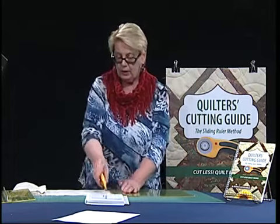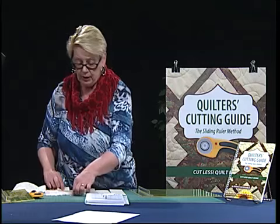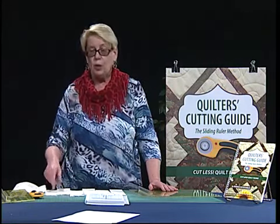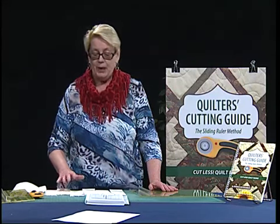So what I have done is I have just cut my 5 strips in no time, while some of you may still be squaring up your fabric, but I've got my 5 strips done. Now, this is for binding.